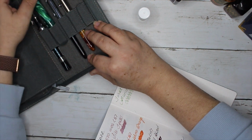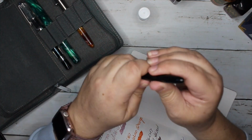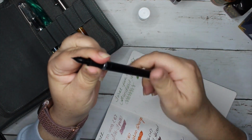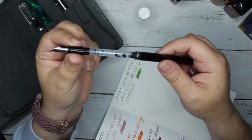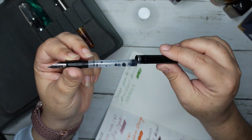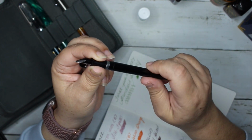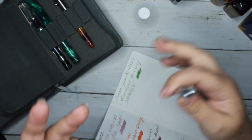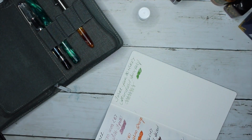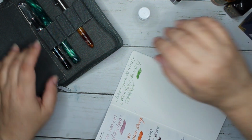Let's see. Actually, I think I need to wash this one out. I need to clean this one out because I'm pretty sure it's empty. My Schaefer. I actually used up the whole dang cartridge, which made me stupidly proud of myself because I wasn't a fan of this ink, and in the end, I used it for something, and it was perfect, and it worked out, and now it's all gone. So I'm gonna put it away.